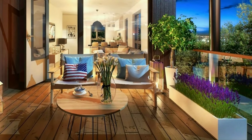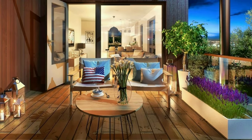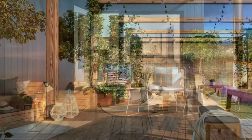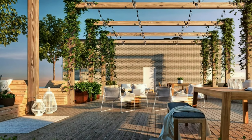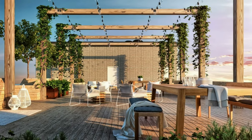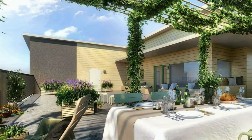Small and cozy rooftop design. Another small and comfortable design with wooden deck. Large, modern and elegant design idea with stylish outdoor furniture from metal and wood and decorated with plants.